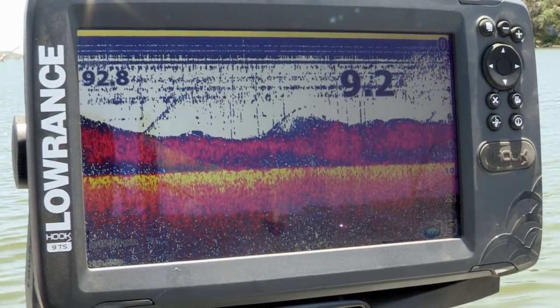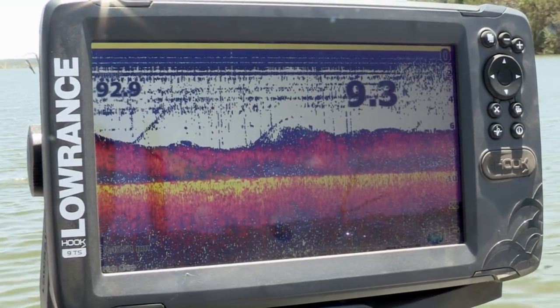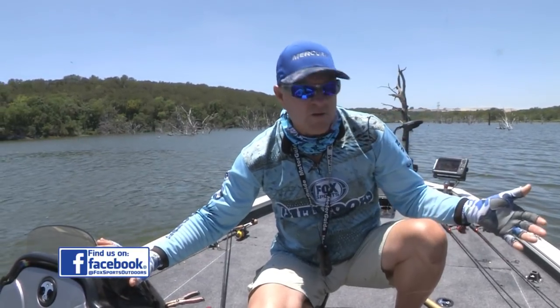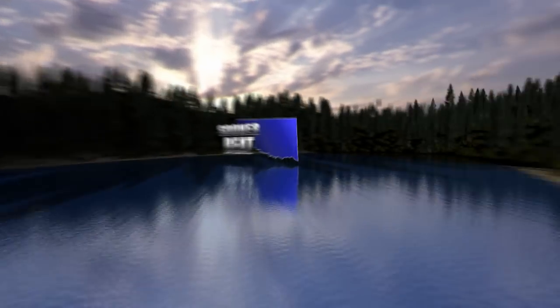You get around that bait, you're gonna be around catfish, because most people think they just suck stuff up off the bottom. Not true. They'll chase shad around just like a bass will. So you find the bait, you find it looking like that on your Hook 2 unit, you will find catfish, and we've definitely found a little pod of them right here.